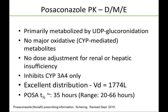Posaconazole is primarily metabolized by UDP glucuronidation. It has no major oxidative or CYP-based metabolites. We don't adjust the dose for renal or hepatic insufficiency. And it will inhibit cytochrome P450-3A4. It's a potent inhibitor of 3A4, but only 3A4. And it has excellent distribution and a long half-life.